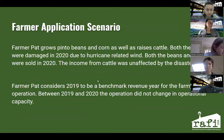Okay, and then next I wanted to do a scenario of what this would look like, looking at your situation and translating that into an application. This is a simplified example, and this operation and the numbers are not based in reality, but hopefully it helps to explain how this might come together.